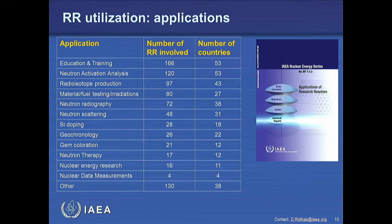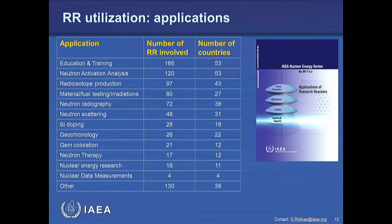Here is a statistical distribution of the number of research reactors providing particular applications. So out of 240 research reactors, more than 50% provide support to education and training programs. 120 reactors do some neutron activation analysis. The third biggest application is radioisotope production, material and fuel testing, radiation, neutron radiography. I will explain what these applications mean for those of you who are not familiar with that. A good reference to learn about these applications is the recent Nuclear Energy Series publication on applications of research reactors.